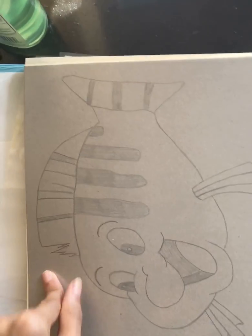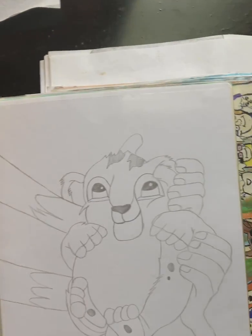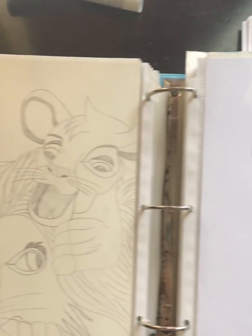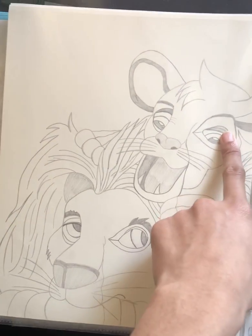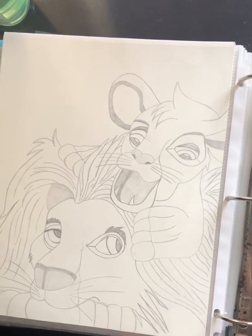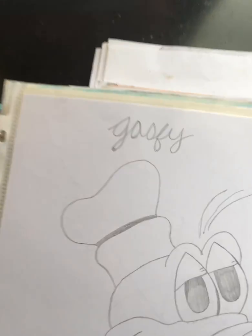And here is Flounder. We all love Flounder. And here is Lion King. Told you guys my drawings got better. Lion King again, he kind of looks cock-eyed. I don't know how I made him look cock-eyed. Maybe because this upper part is way up here instead of lined up with this. I get it. This is Goofy. We all love Goofy. The phenomenal Goofy, guys.